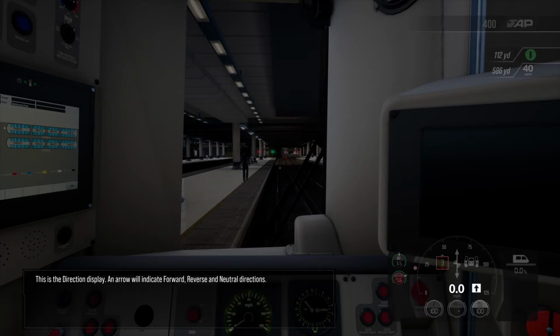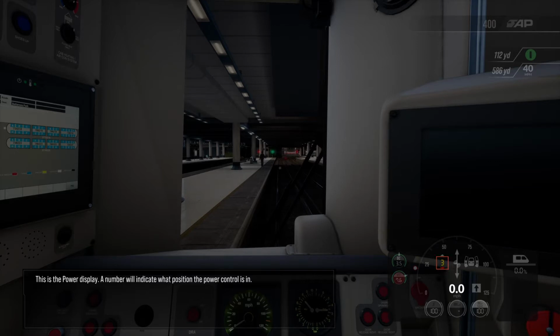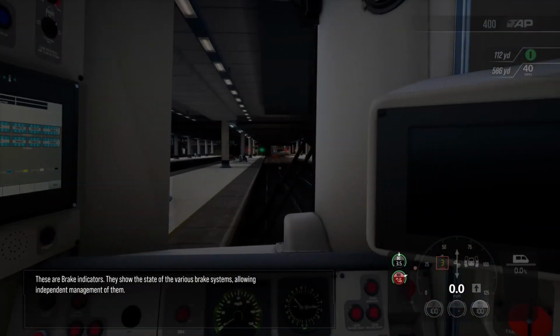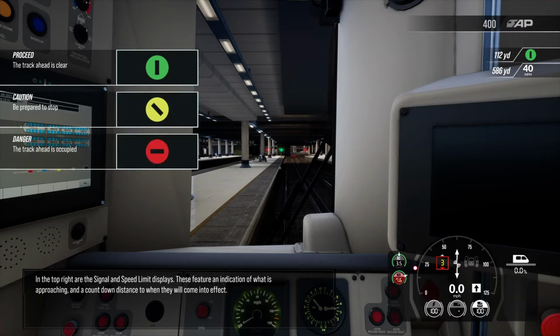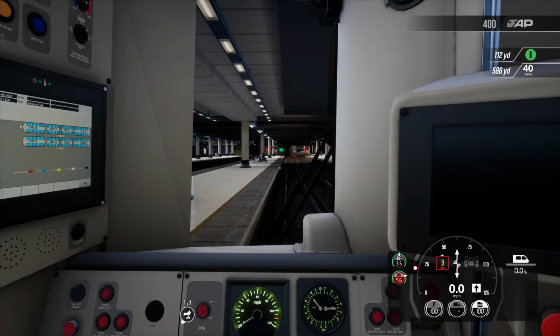This is the direction display. An arrow will indicate forward, reverse, and neutral directions. This is the power display. A number will indicate what position the power control is in. These are brake indicators. They show the state of the various brake systems, allowing independent management of them. In the top right are the signal and speed limit displays. These feature an indication of what is approaching and a countdown distance to when they will come into effect. Some of these displays can be hidden via the settings menu for a more challenging experience.